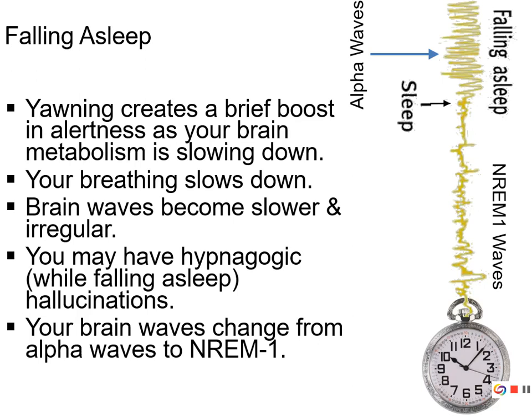So just at the edge of sleep, it's a hallucination, not a dream. And as weird as it is, everybody does it. And as soon as I kick my leg, I'm wide awake. Bam, I'm off. Not cool. And so your brainwaves change.